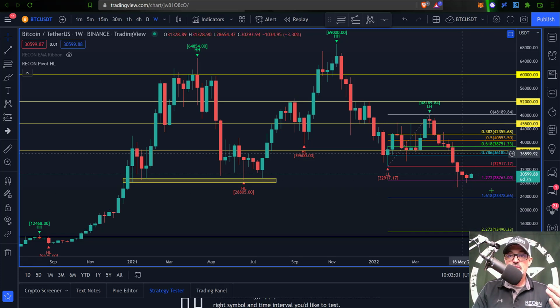Now, I don't expect those levels to come in overnight. It would more than likely take weeks, and that applies to both the bullish and the bearish levels. So I think that pretty much wraps it up.